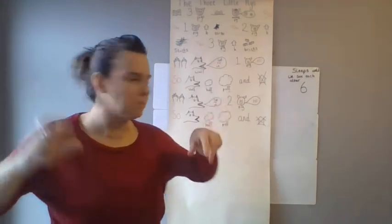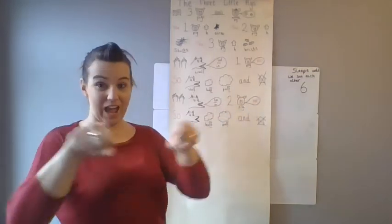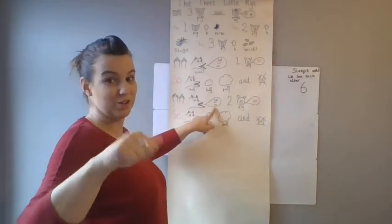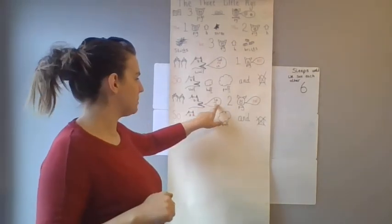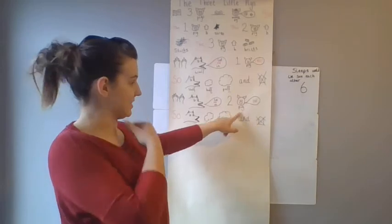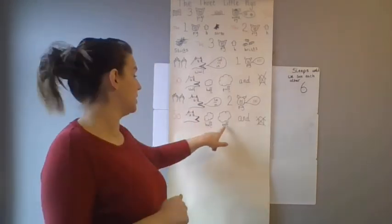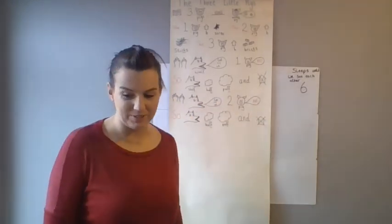So the big bad wolf huffed, puffed, and blew the house down. Suddenly, the wolf knocked on the door. What did he say? He said, "Little pig, little pig, let me in." The second pig said, "No, not by the hairs on my chinny chin chin." So the big bad wolf huffed, puffed, and blew the house down.